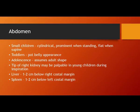As far as the abdomen, with small children the abdomen is cylindrical and it's very prominent when standing up. It will flatten when they're supine. The toddlers have this pot belly appearance, and by preschool they may still have this cylindrical prominent abdomen when they're standing up, but when they lie supine, you should see it go flat. And by adolescence, it assumes its adult shape.